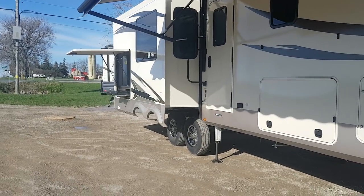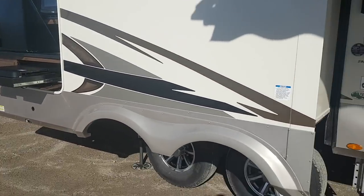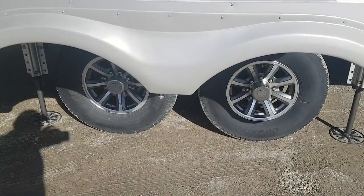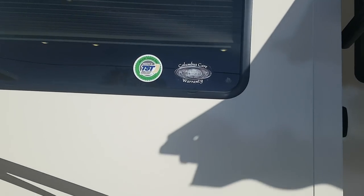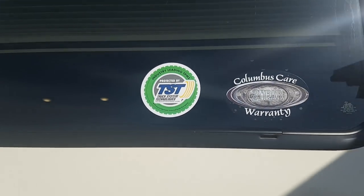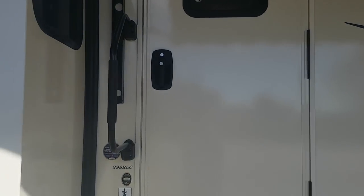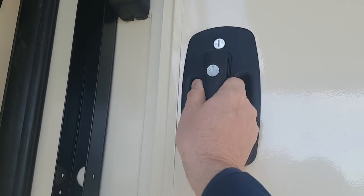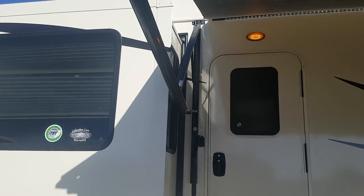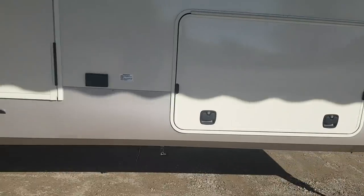As I mentioned, it's a triple slide, so it's got one slide out on the door side, and then two on the other side. And then the 6-point hydraulic auto level. You can see you got aluminum rims. All the Columbuses come with a 2-year warranty. And then all the Columbuses now are coming with a tire pressure monitoring system. So that's on all Columbuses, they're all included now. They've also switched the door handle this year. They've gone to a Euro style handle. And that awning does have the spring arms in them, so you can angle that awning if it's raining and you want water to trickle off.